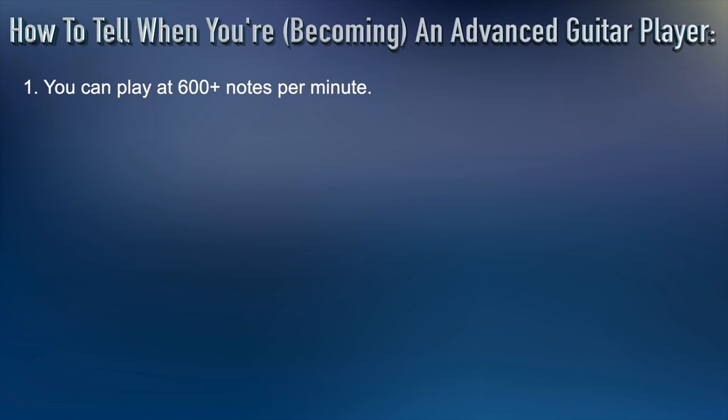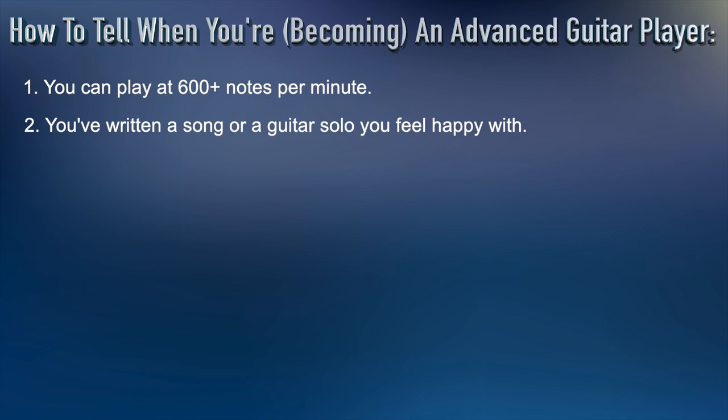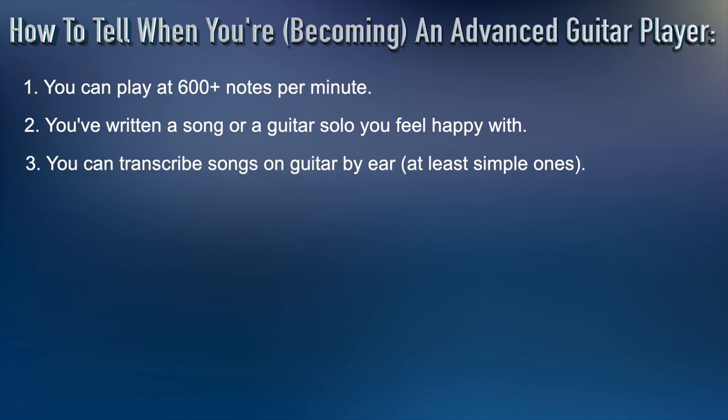When you can pick through scales and scale sequences at 600 notes a minute or faster. When you've written your own song or guitar solo you feel reasonably happy with. And when you can transcribe at least simple classic rock level songs by ear. When you can do even one of those things, that is a big accomplishment, something to be proud of, because most guitar players will never get even close to that.